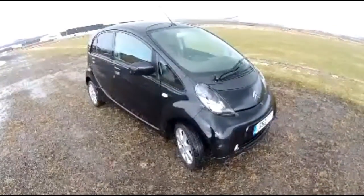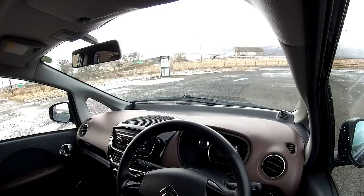So I'll just take you now for a short test drive. So welcome to the test drive. With my foot on the brake, turn the key and turn and hold till you hear a bing bong and then release the key. The car is now on.